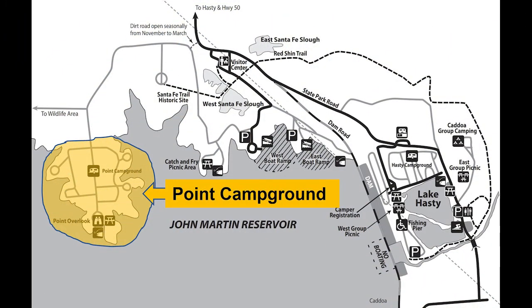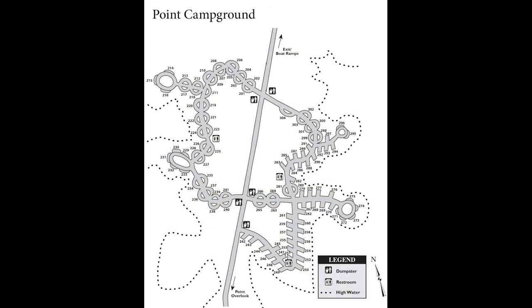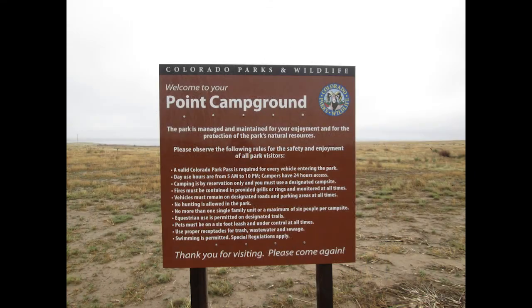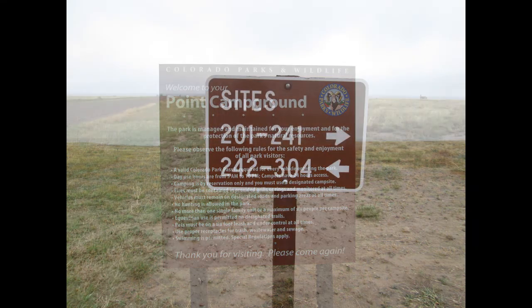Now let's review the Point Campground. To access the Point Campground, turn right at the Visitor Center. The Point Campground is a basic campground with no electricity, no water, and no shade. The campground sits on a ridge overlooking the lake and has 104 campsites. Now let's view the drive-through video of the Point Campground.